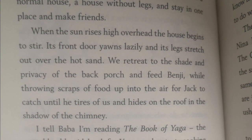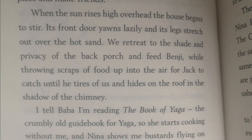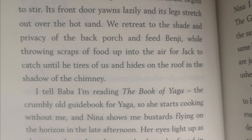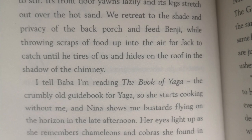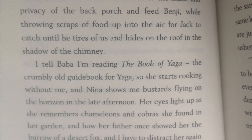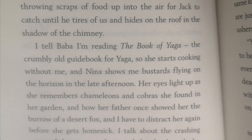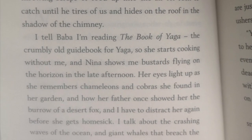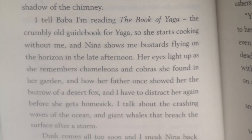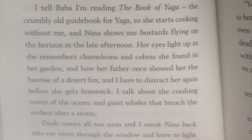We retreat to the shade and privacy of the back porch and feed Benji, while throwing scraps of food up into the air for Jack to catch until he tires of us and hides on the roof in the shadow of the chimney. I tell Baba I'm reading the Book of Yaga, the crumbly old guidebook for Yaga, so she starts cooking without me, and Nina shows me bustards flying on the horizon in the late afternoon. Her eyes light up as she remembers chameleons and cobras she found in her garden, and how her father once showed her the burrow of a desert fox, and I have to distract her again before she gets homesick. I talk about the crashing waves of the ocean and giant whales that breach the surface after a storm.